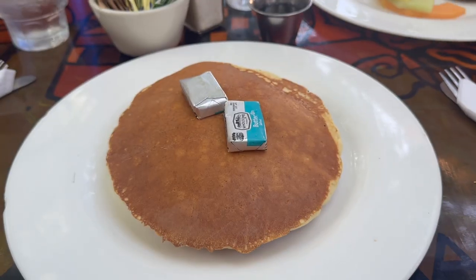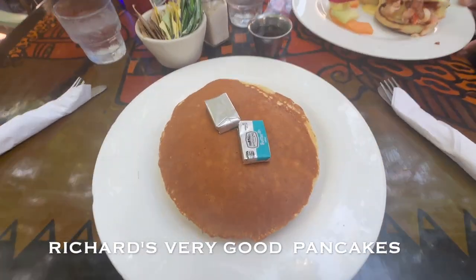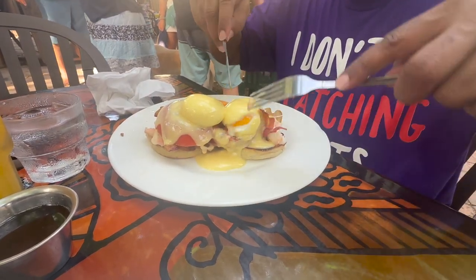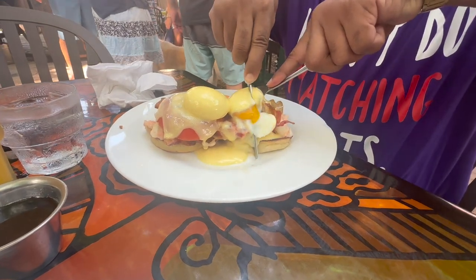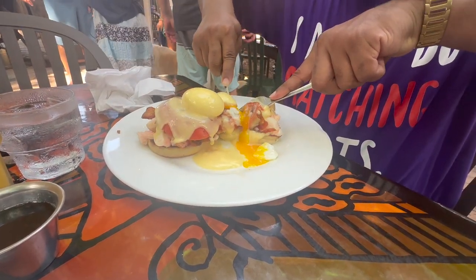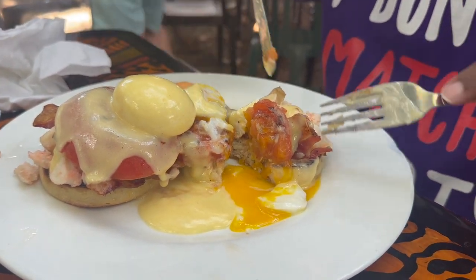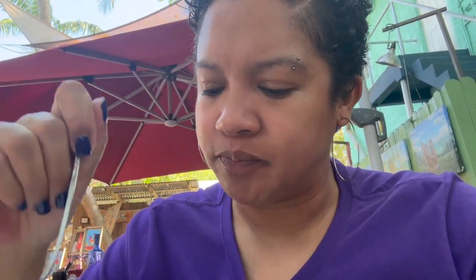There's the tomato. And the pancakes. Oh. Too late. Oh, no. Oh, there you go. It's like a waterfall. These pancakes are actually really good. They're soft. They're almost like custardy. Super fluffy. Look at that.